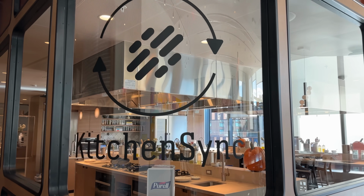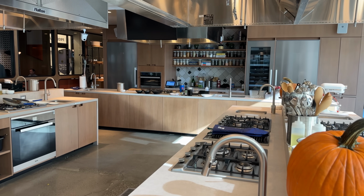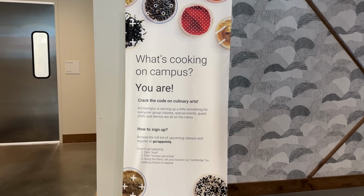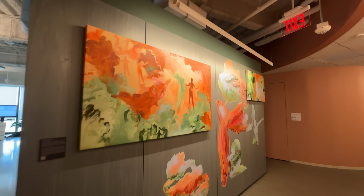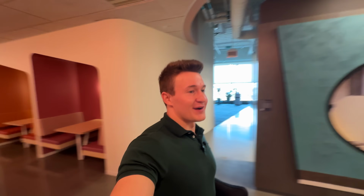Incredibly, Google even has a professional chef's kitchen with an on-staff chef who can teach you how to cook gourmet meals when you want to take a break from coding. Like, every floor has its own. It's beautiful. Lifestyle. They have good taste. It's gonna be fun, this video. Searching through the Google office, trying to find where to get to.